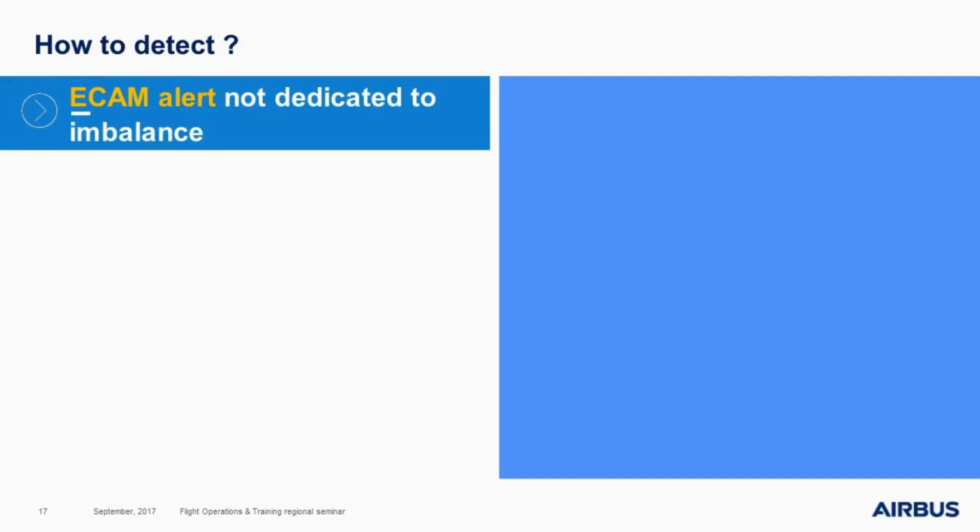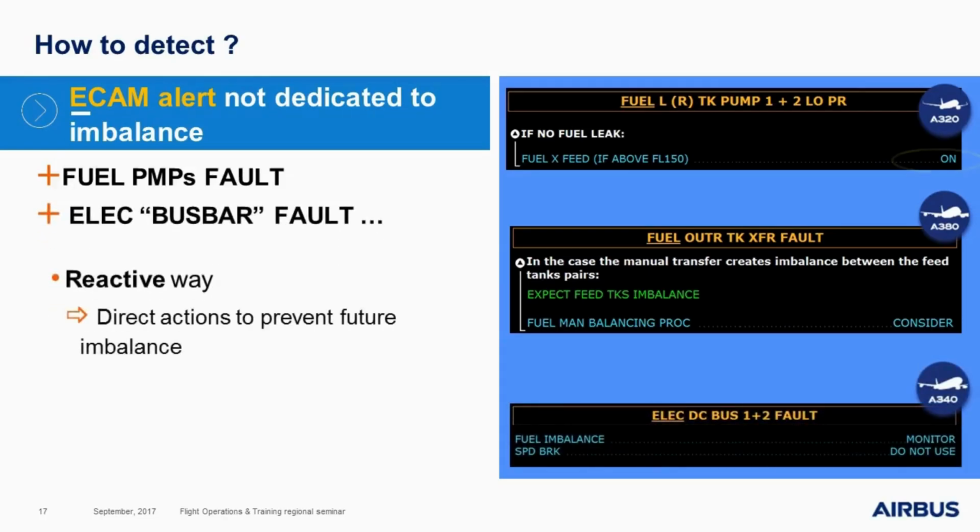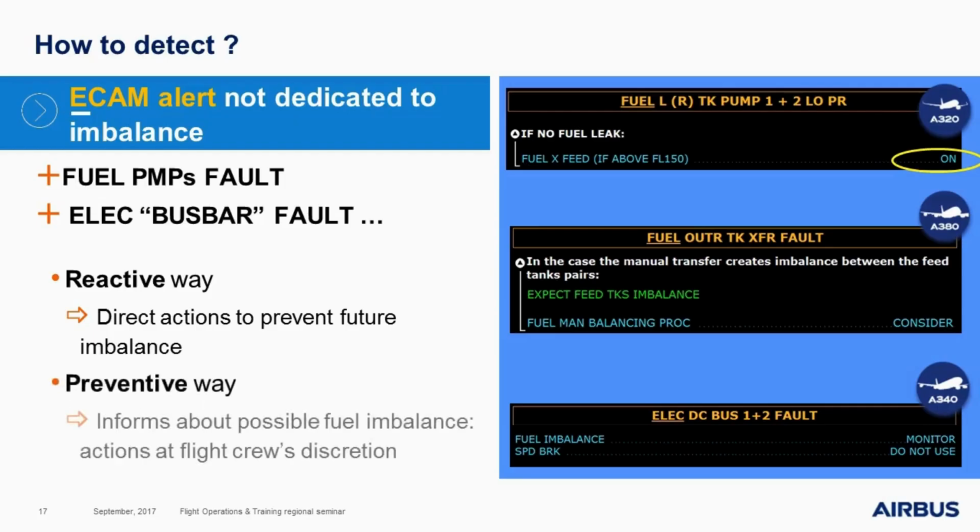Another way to detect a fuel imbalance is when you get an ECAM alert, initially not dedicated to the imbalance, but that includes actions to anticipate the situation. For these alerts, there are two possibilities. The procedure may include direct actions to avoid the imbalance. For example, this is the case for the engine shutdown procedure on the A320. Or the procedure may include information that a future imbalance is possible. In such a case, it is up to the flight crew to decide if they want to rebalance or not. This is the case for these two examples of the outer tank fault on the A380 and the electrical busbar fault on the A340.